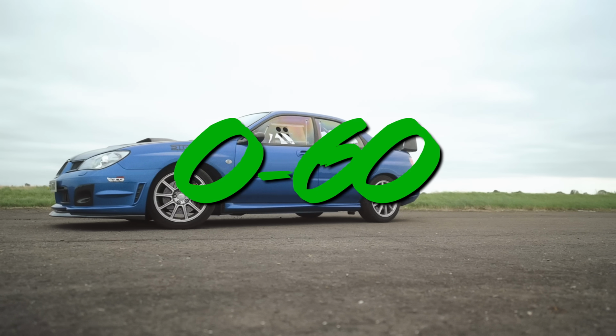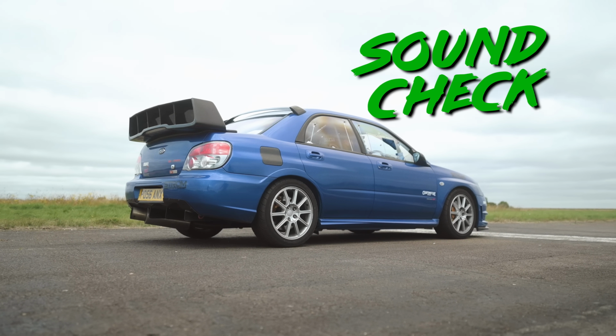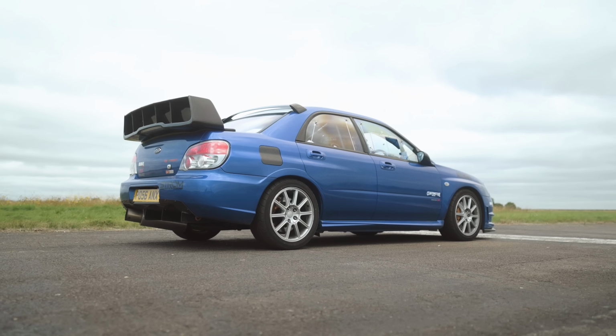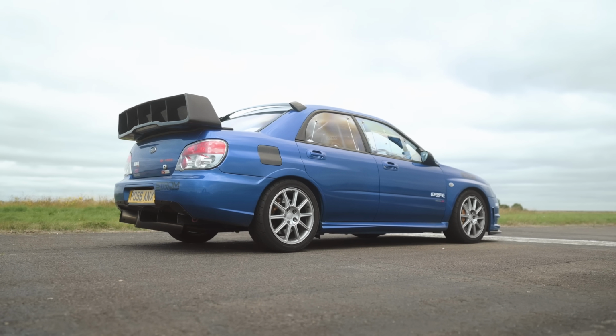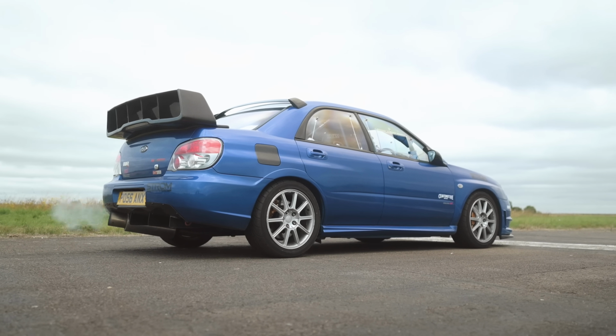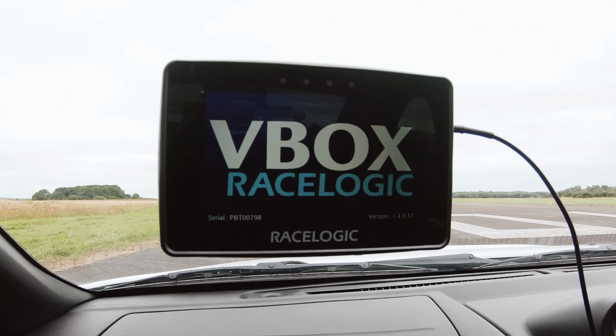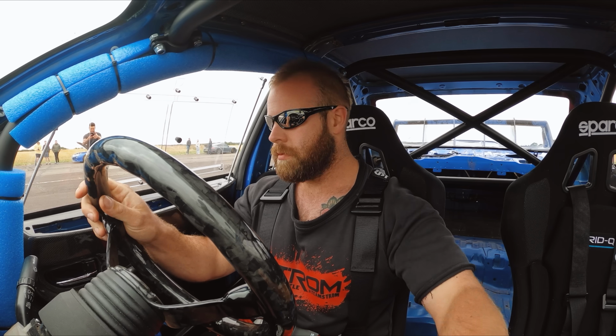So first up, it's 0 to 60s. Place your bets. Right, so let's get a quick sound check. And the VBOX PBT starts recording as soon as they start moving. So whenever they're ready, they're just going to go for it.